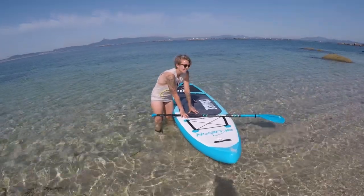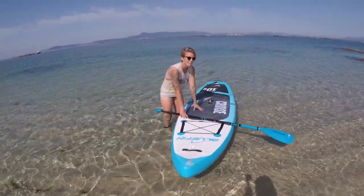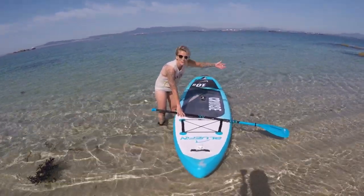Are you all right? Yeah. The tide is really strong going that way, so I was trying to get my bearings with it, but before I knew it I'd been carried over there.